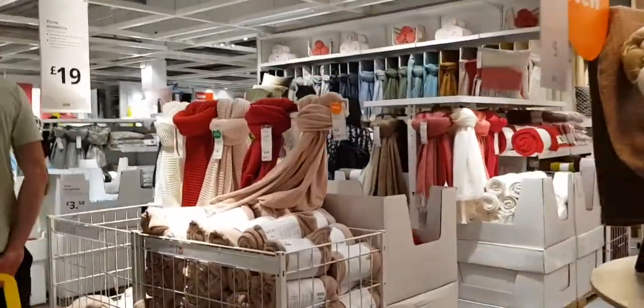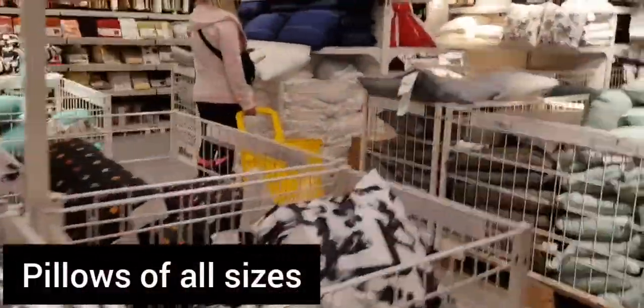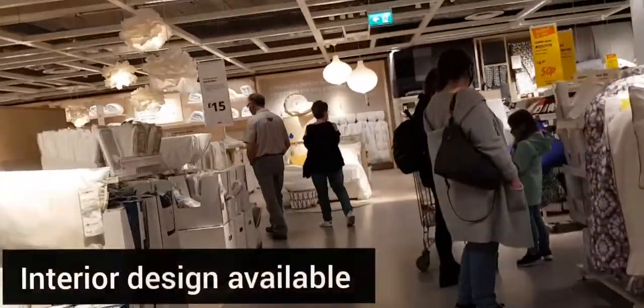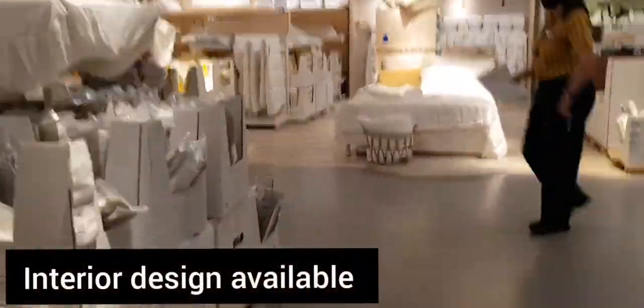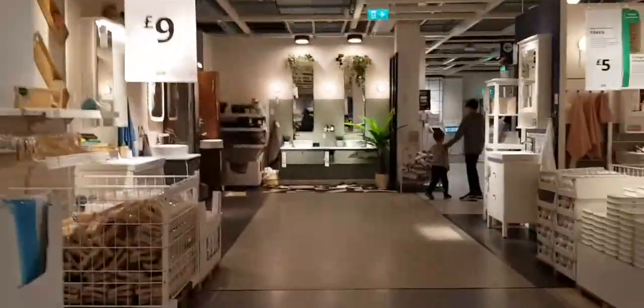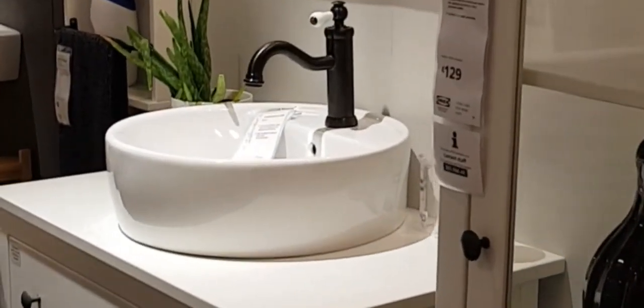Another interesting thing is there are so many throws, cushions and pillows available in different sizes and colors. There is also an interior design service available in the IKEA store. You can inquire about it if you want. It's almost 65 pounds based on the room size. I think it's a good idea to go for it if you are thinking of rearranging or making over your apartment.